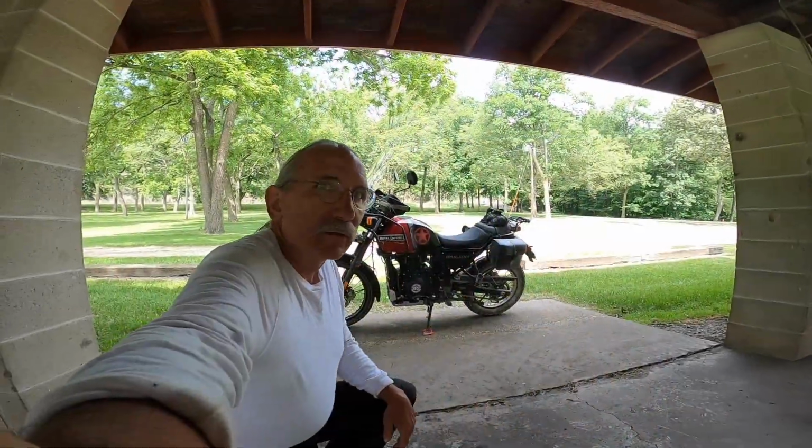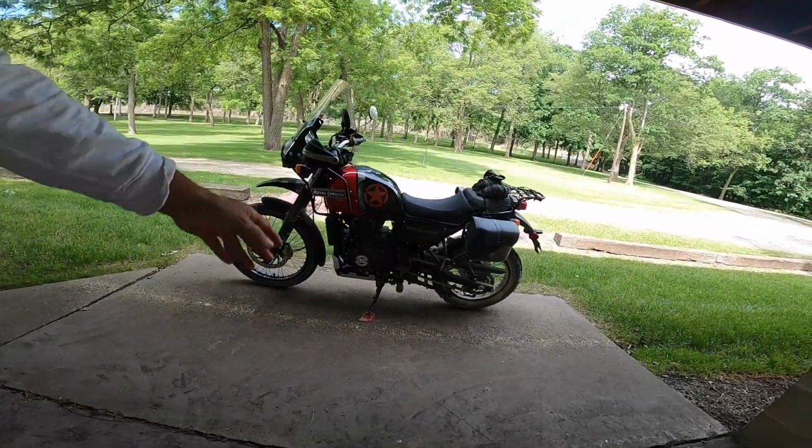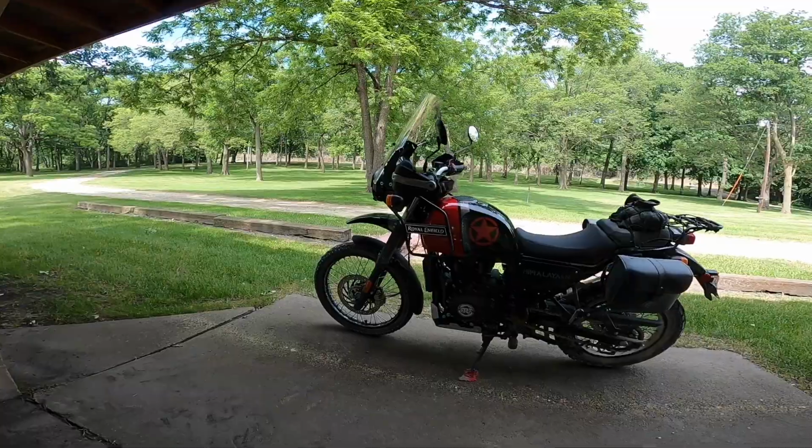We've made our way to Littlefield Campground. This is in the southern part of Audubon County. There's my Royal Enfield Himalayan. So what is a Royal Enfield Himalayan?